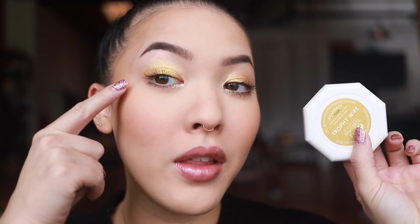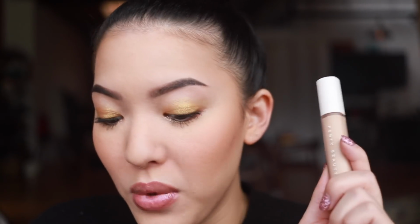Okay, here we are. Makeup is complete. You might have already guessed it, but I got Trophy Wife on the eyes. In terms of the concealer for my skin type, I've really been enjoying it. Like I said, I feel like you do have to work quickly with it, and if you want to add more, I think thin layers of this is better than trying to put a bunch on at once. It does layer well. I just feel like throughout the day, it wears really beautifully.